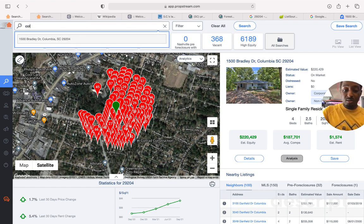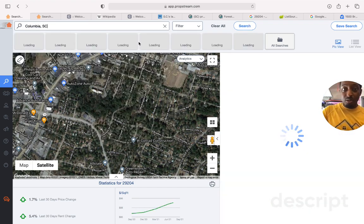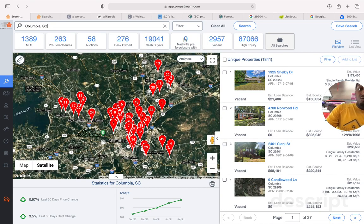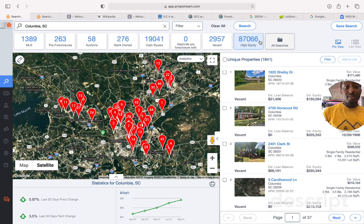And if I just go and type in Columbia, I probably will get way more than that. Boom, 19,000 cash buyers. So 2,957 vacant properties, 87,000 high equity properties, and that's without any filtering, of course. But in the grand scheme of things, this is 19,000 people that we could sell our potential wholesale deals to, and our rehabs and flips.